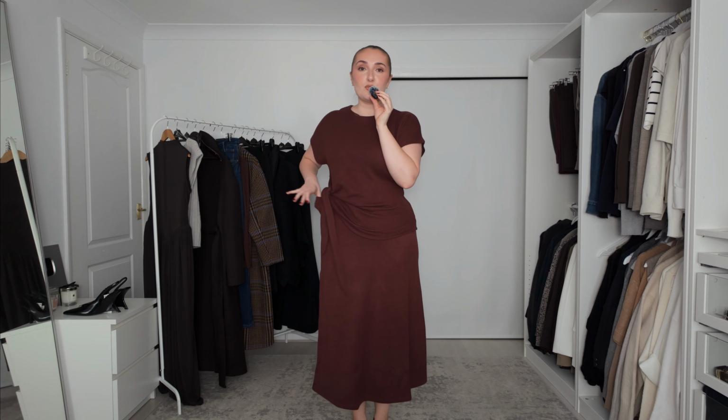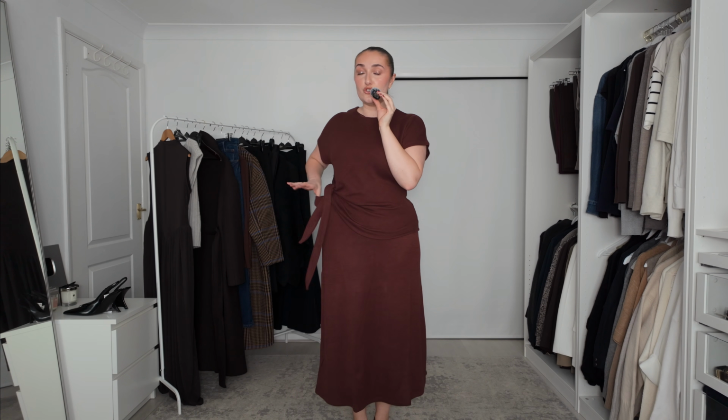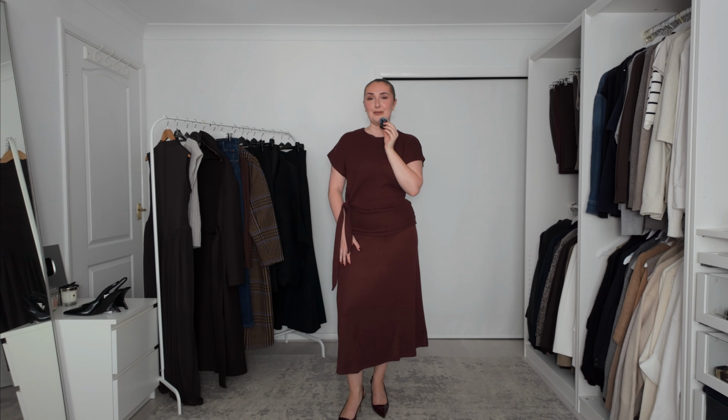Obviously, this isn't as dolled up as I would personally make it anyway, but you can see what it looks like more on the simple side, and I love it. There's no zips or buttons or anything to get in. It's super elasticated. I absolutely love this set.